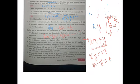It's not that difficult. But if you look into the next problem, question number 12, a 2-digit positive number is such that the product of the digits is 6, and if 9 is added to the number, the digits interchange places. This is more important than the first one. Okay, let's erase this.